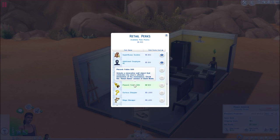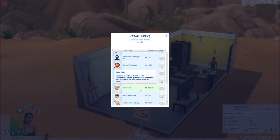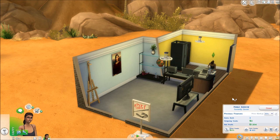Employees, no. Not quite after employees just yet. She doesn't earn enough. And we need to make the store bigger. Let's be honest. I think we got serious shopper. Sure sale. Guarantees a customer will purchase an item when used on them. Slick salesman. Retail socials will have a greater chance of succeeding. That would be useful. Instant restocking. Members of the household will be able to instantly restock items. Cheaper restocking. Since we're going to be selling purchased items like the TVs and stuff, because what I figure is let's just get her started.